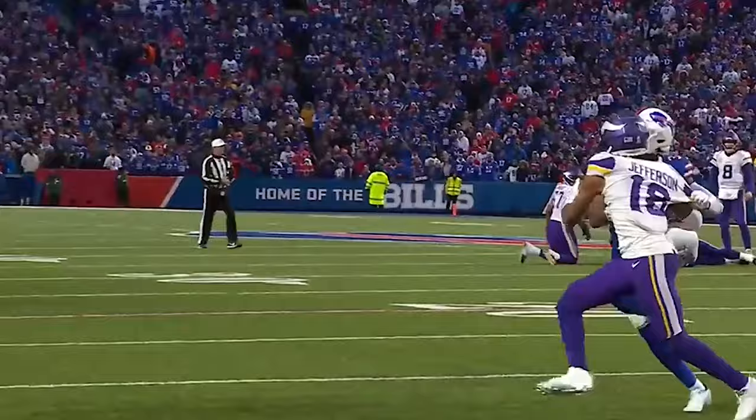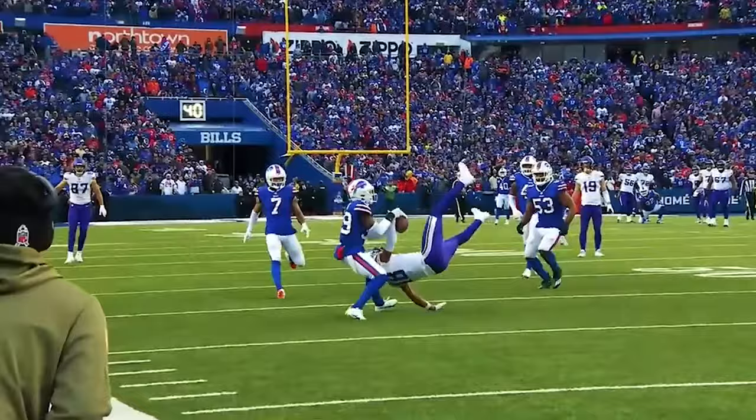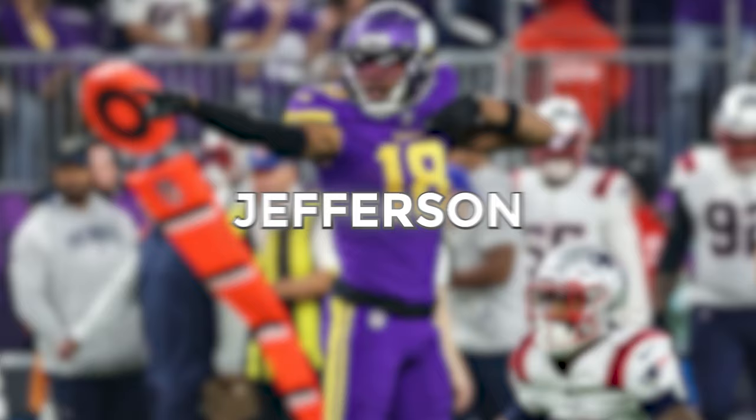Most receivers' momentum would have carried them out, but Jefferson has the awareness and footwork to shuffle step, plant his feet, and drag his toes inside the line while securing the ball with both hands extended. Number 2, Jefferson absorbs huge hits on the deep ball against the Patriots.